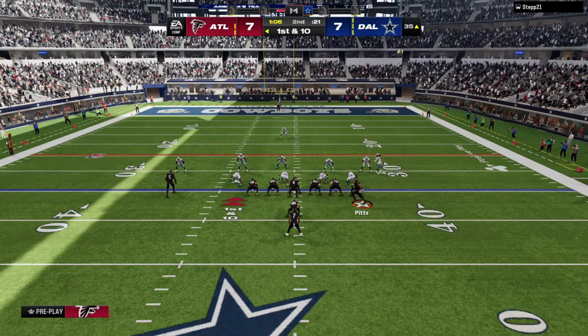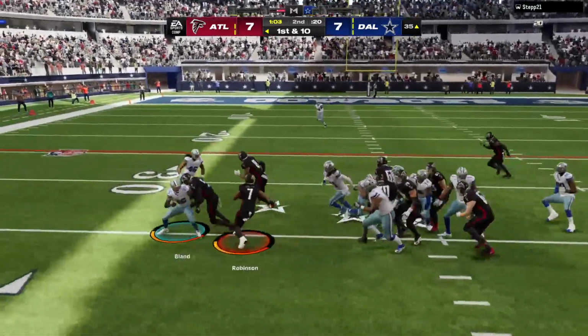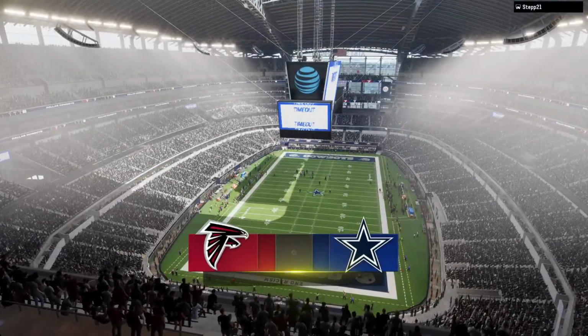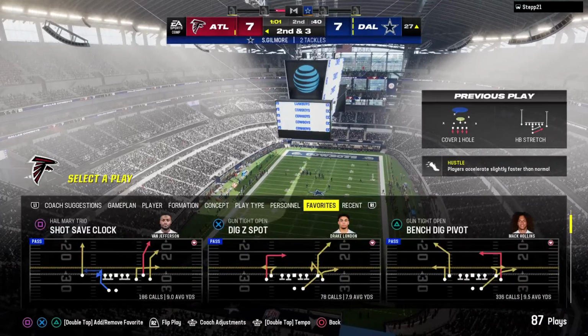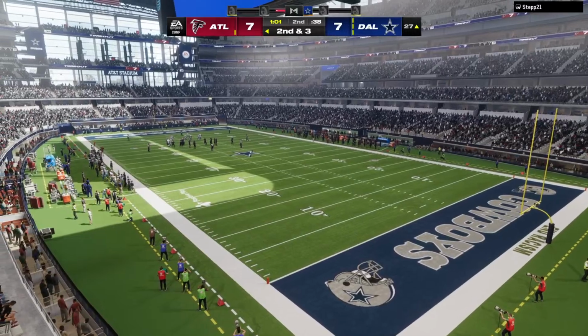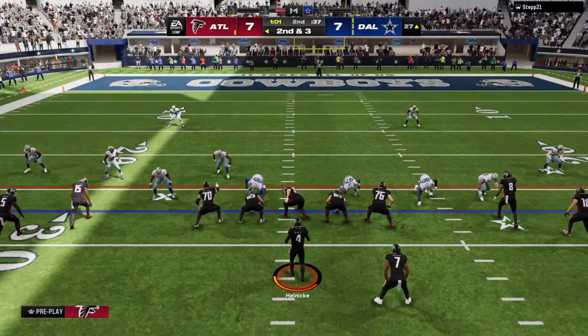They'll motion Pitts. On 1st and 10, it's Robinson. And he's going to get 7 out of this before being taken down at the 27. The Falcons going to use the 2nd of their timeouts as they'll stop it with just over a minute to go before halftime. At the Cowboys' 27-yard line. 2nd down and 3.